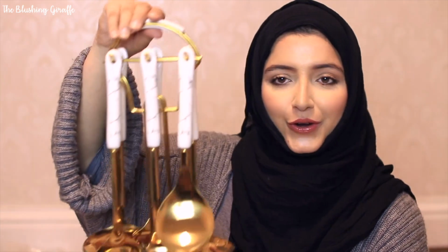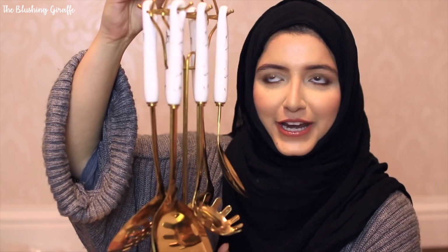And that double one was 4,500, which is around about 22 pounds. Absolutely loving this, and I'm very excited to use these soon. And then I also saw this set and I just could not resist. We have got a 6 ladle spoon set here, and I just think it's really beautiful. So the stand itself is lovely, like it's got a marble effect.